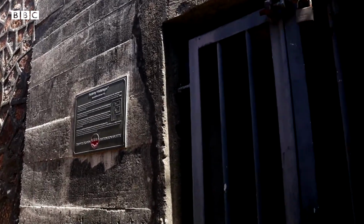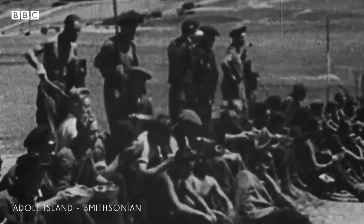Stuart Nicolle from Jersey Archives tells us more about the experience the soldiers and the islanders went through during this occupation. What you found was that more and more German soldiers came over. I mean, at one point there was about 1 soldier to every 3 islanders who were living here at the time, so massive numbers of concentrated German soldiers at the time.